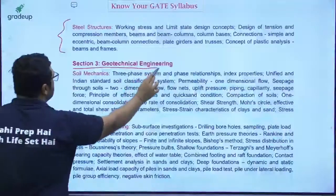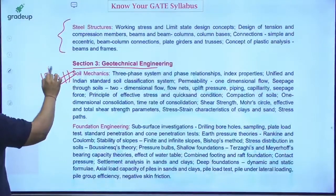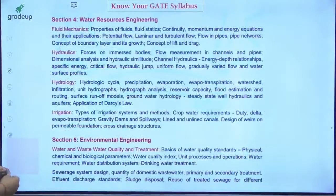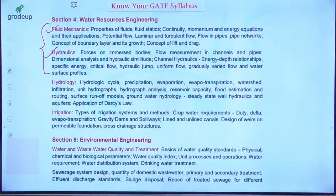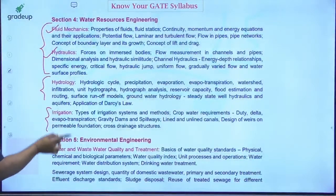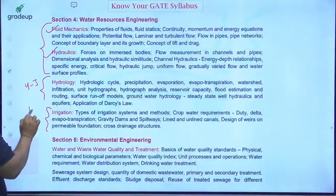Then third part is geotechnical. In this, soil is very important, coming for around 8 to 10 marks along with foundation. Then my dear, after that you are going to have fluid mechanics, hydraulics, and these have some extra part like open channel flows and all, otherwise rest is same. Then hydrology and irrigation, these are in civil, not in mechanical. They are also coming for 4 to 5 marks.